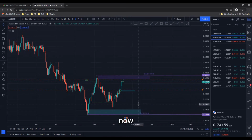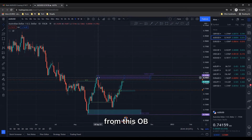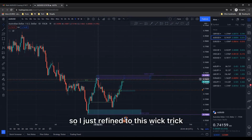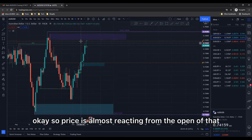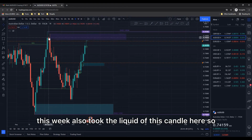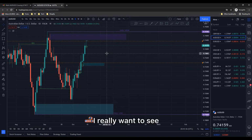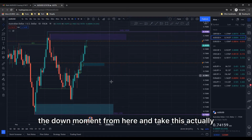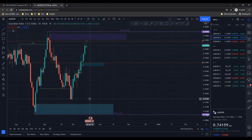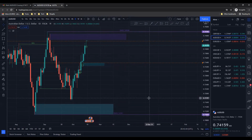Okay, and this break of structure happened from this order block, so I just refined it to this wick. Price is almost reacting from the open of that wick. This wick also took the liquidity of this candle here, so it is substantial. So yeah, I really want to see the down movement from here, taking price down here up to the daily low, right?